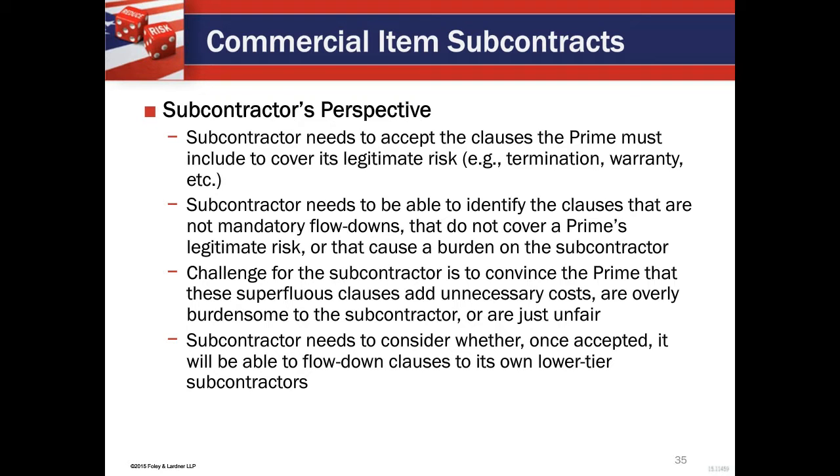Also, it's important for companies to think, okay, if I accept this clause, maybe it's not required, but I just want to get this deal done. Can I flow it down to my subcontractor if that's a requirement? Because that can sometimes be a concern as well.